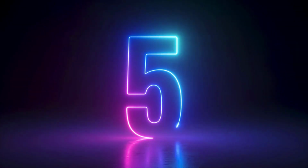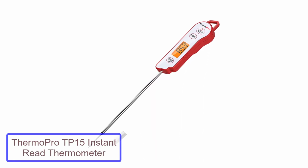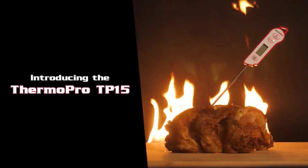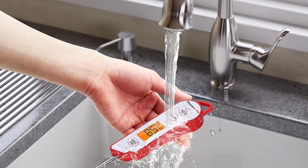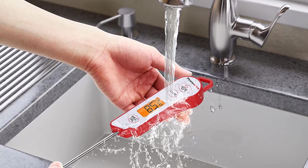Number 5. ThermoPro TP15 Instant Read Thermometer. Meet the workhorse of this list. The ThermoPro TP15 is affordable and waterproof up to 1 meter. It also accurately reads food temperatures up to 572 degrees Fahrenheit in just 3 to 4 seconds. Plus, it has a magnetic back panel that makes storage a cinch.